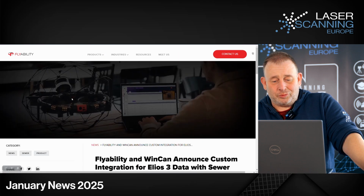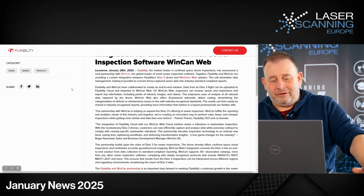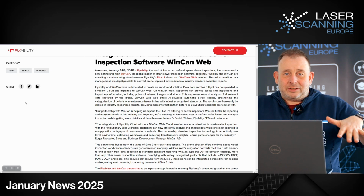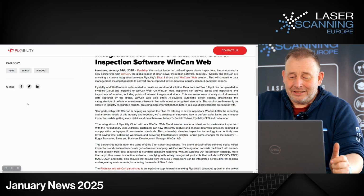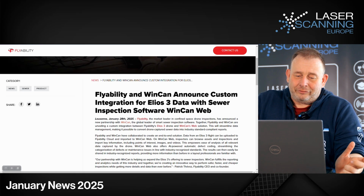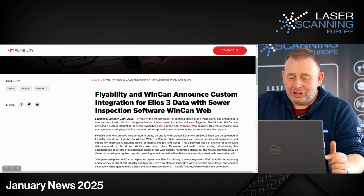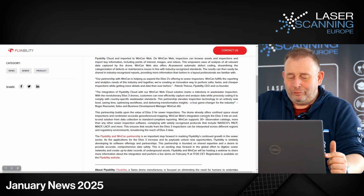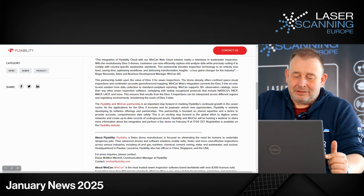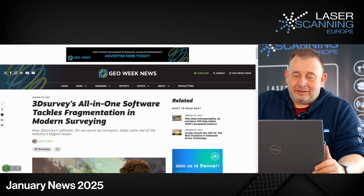The next one is also the drone market. We have here a Swiss company, Flyability. This is a company that has this fully covered drone, in a cage, that you can use autonomously to fly in closed areas like channels or some tanks. And they have an integration of a laser, which in the past was running with GeoSLAM technology. For their drone, Elios 3, they now have a cooperation with WinCam web solution, and WinCam is software for inspection of channels, and they are now able to give the data directly in the software. That is this integration.